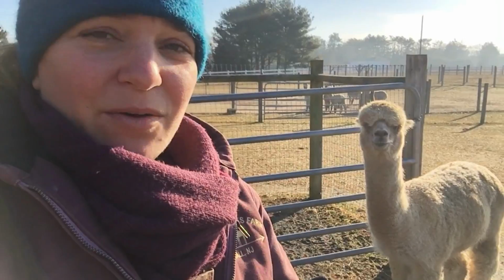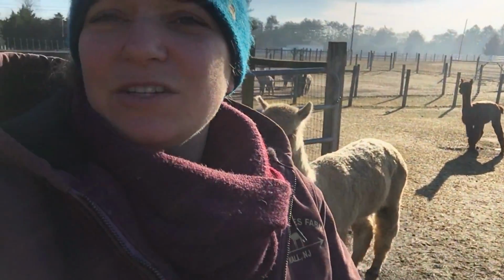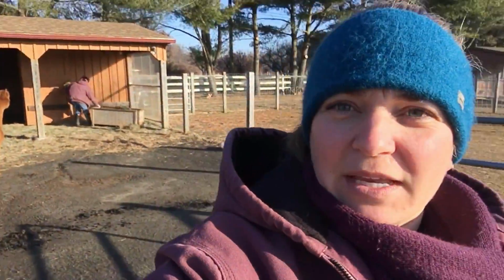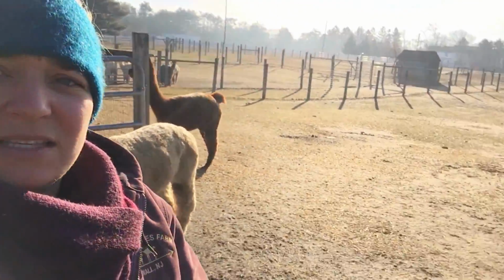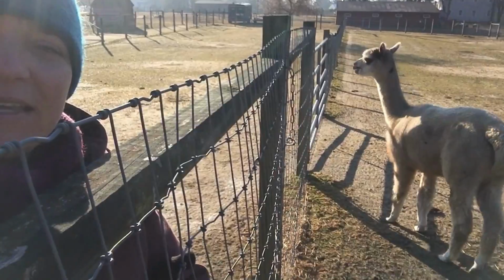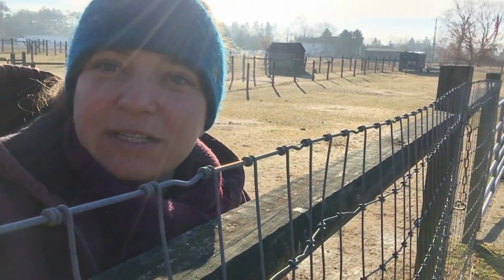How appropriate. So we have our field set up so that our little sheds back there have two pastures. We can have them all together, or we can separate them. This group we have separated because this girl is a little bit of a beast, and she thinks they're all her girlfriends. So we don't want their fleeces getting messed up. Anyway, so we have our tools that we use.